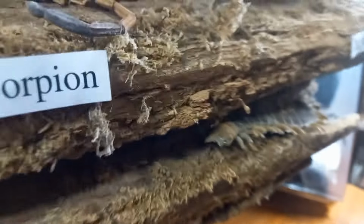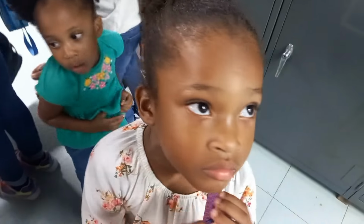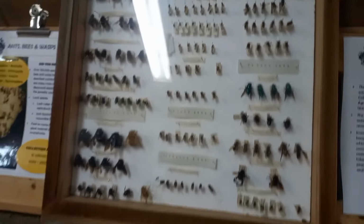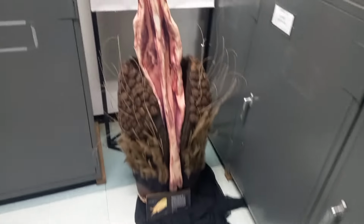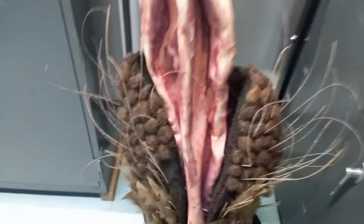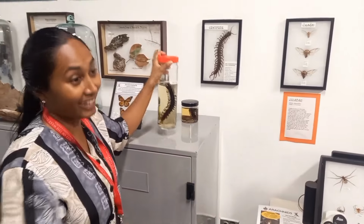So I came here to learn about the things I find in my yard. Well, a scorpion, a centipede here. Wow. Don't be scared. We came to learn, right? And came to have fun. Wow, mosquito all here.